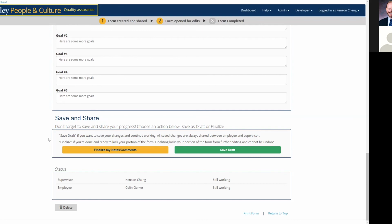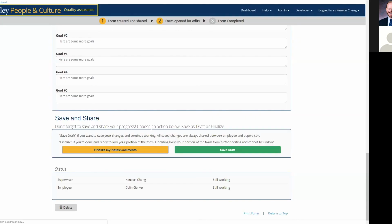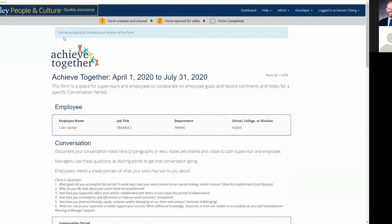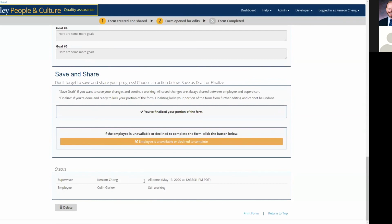Let's start with the supervisor version of completing the form. As a supervisor, scroll to the Save and Share section and click Finalize My Notes and Comments. Confirm by clicking the Accept in the pop-up. Remember, this will lock your portion of the form for further edits and cannot be undone. Here, you'll receive a confirmation message that you've successfully finalized your form. And at the bottom, you'll see that the status has updated to all done and included a timestamp.